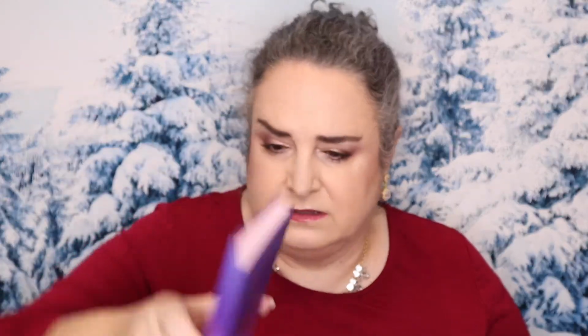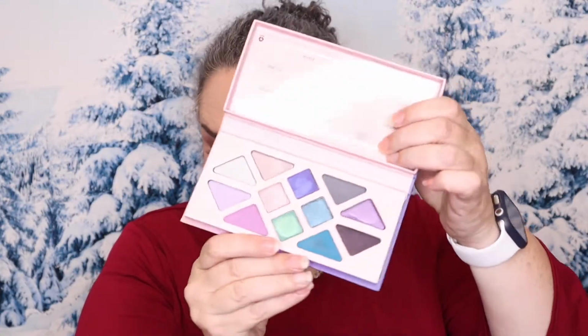Another one that has got to go that I've tried working with so much, and it's a bad news bear situation, is the Ather Beauty. I absolutely love this color story. I don't like how I couldn't get them to show up on my eyes at all.